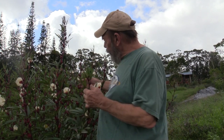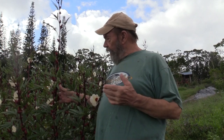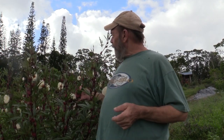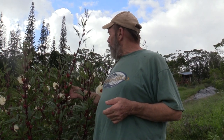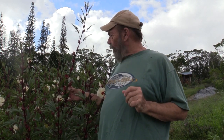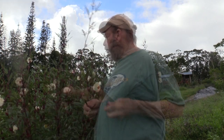Now, the way we tell that it's ready is because we're going to see flowers on the plants. You see the white and the pink flowers out here with the bees buzzing around in them. The plant has to go through a flowering cycle first. So the flowers come, then it forms a fruit. It's the calyx of the fruit that we use. Now, if the fruit is ready for harvest, it will snap right off.